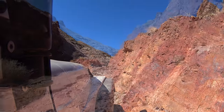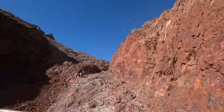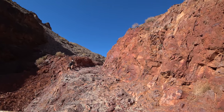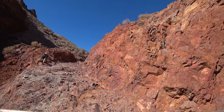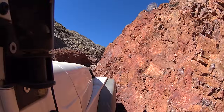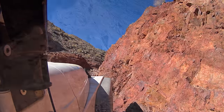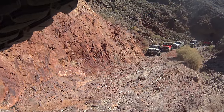The farther you stay against the mountain, the easier the obstacle. If you try to go down the middle of the trail and then get close to the mountain, your rear tires will be too far over and you could fall off. So stay against the mountain from the beginning, and you'll be fine. Just be ready. This will make your heart stop. It is scary, and there's a chance you might just turn around. Now let's see if anyone makes a critical mistake and ends up on their lid.